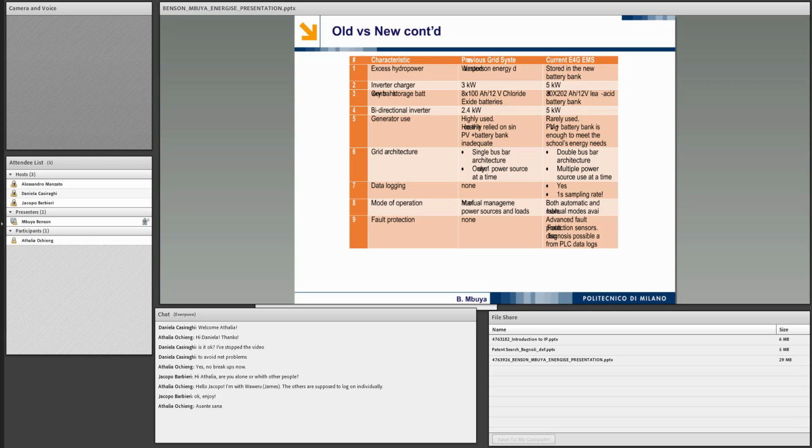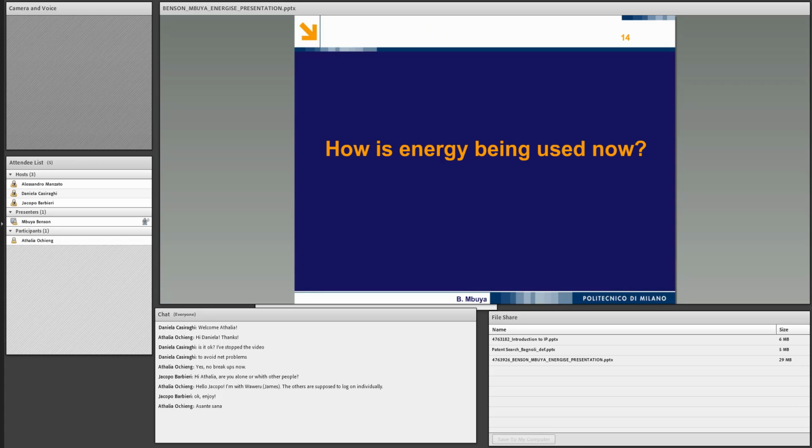And the fact that the new system can be operated manually and automatically is an added advantage. So clearly the system which has been installed by the Energy4growing project is superior to the old one.